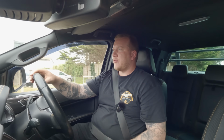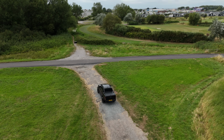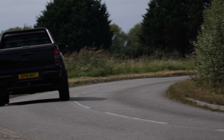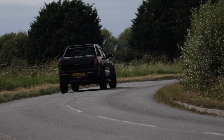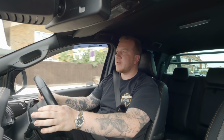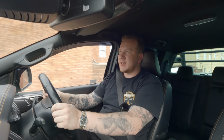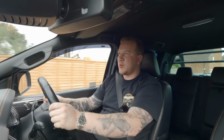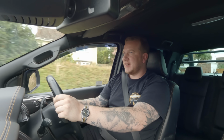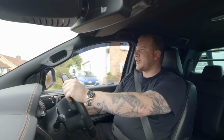Right, so here we are, finally in the Ford Ranger, or the Seeker Ranger. The guys have given it a good valet and they have done the MOT. Now we are free to drive it. This is genuinely my first drive in this truck. I have to say, generally speaking, pickup trucks, they don't drive as well as you'd want them to. They're not comfortable SUVs. They are kind of agricultural, commercial, ladder chassis type things.